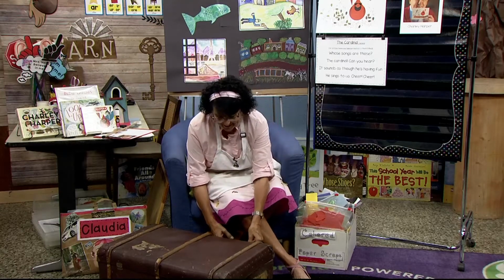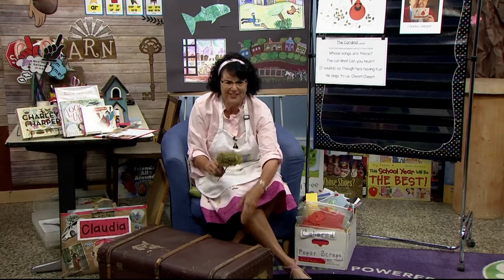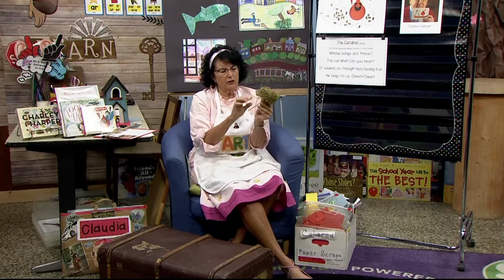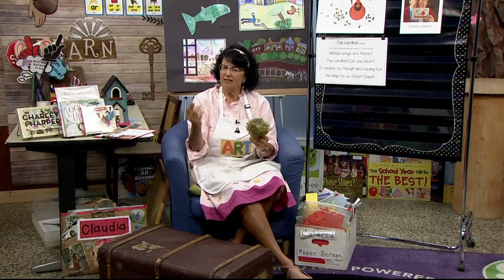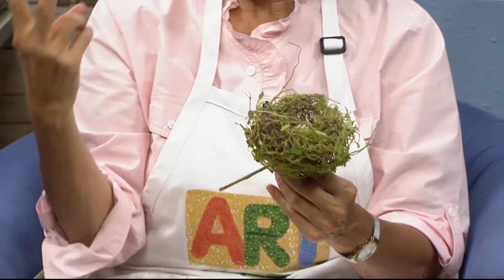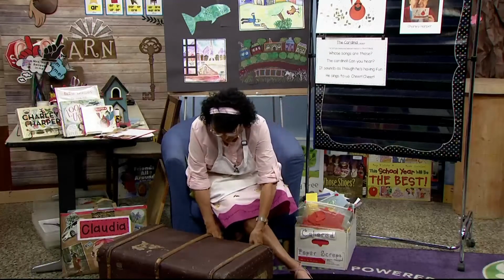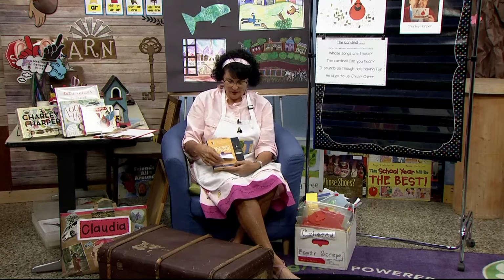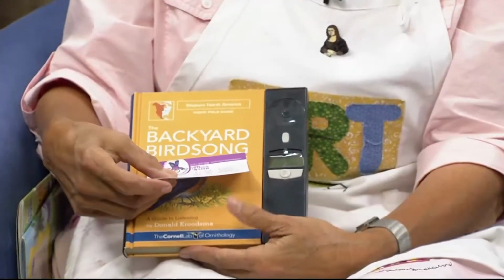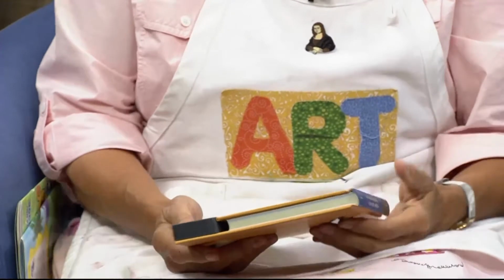Let's look at the second thing. And you might have seen this the first week that we started this show. It's a little twig with a nest and an egg in it. All right, so now we have a birdhouse and we have a nest. My third thing is this book. Why would I bring this book? And look, I even have a post-it note on it so I can tell you the five birds that we're going to look at this week.